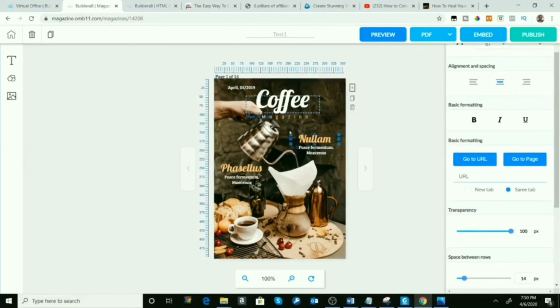Once you make it live, this will be like an actual website itself, like a web page. The magazine will show up, and you'll be able to make these words, everything on here, clickable if you want. As you can see, this section right here says URL. So I can make the whole word coffee a clickable URL link.